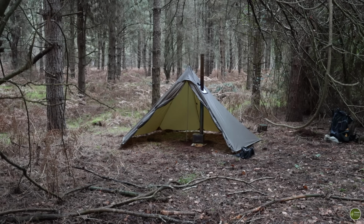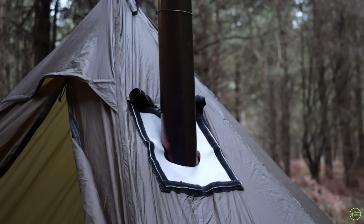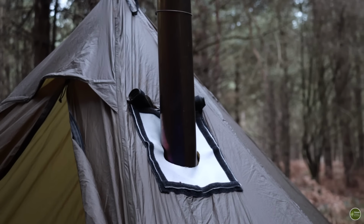Well, that's me all set up. I've got the old Smokey hut hot tent. Haven't had that out for ages. And I've got my tent heater, a little wood-fired tent heater to keep me warm through the evening. And I can cook on that as well.